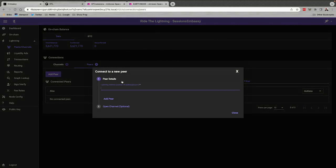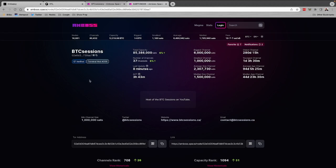And this is where we're going to input the information for the node we want to connect with, or one of them anyways. I'm going to do two channels here. One is going to be to one of my other nodes that I am currently running. I know it's got decent channels connected to it, so this is going to be one of my outbound spending channels for my Embassy.